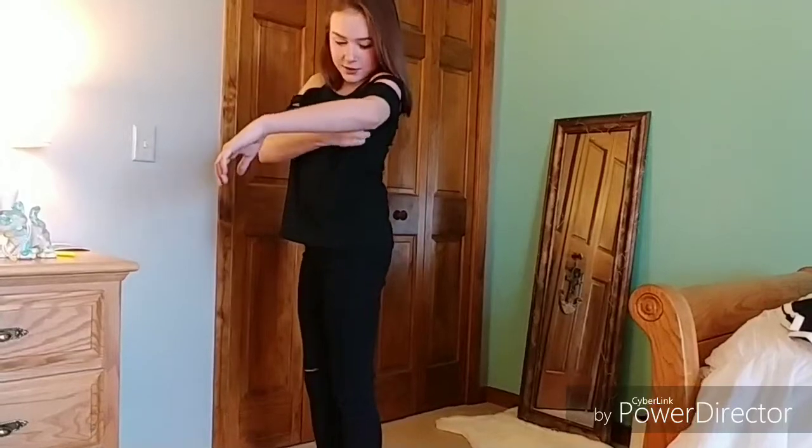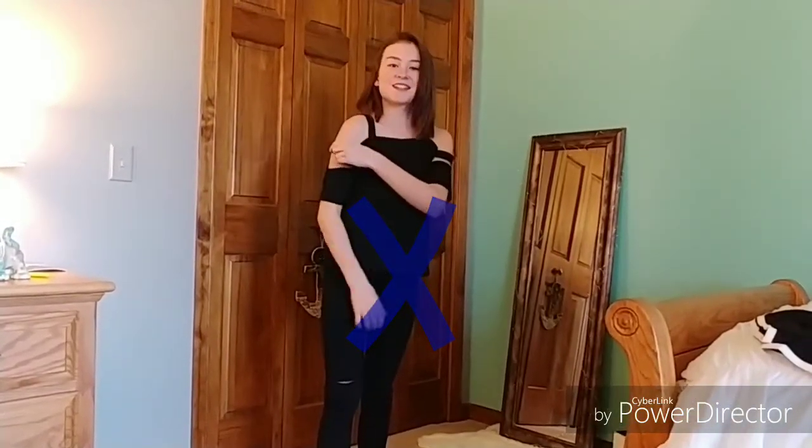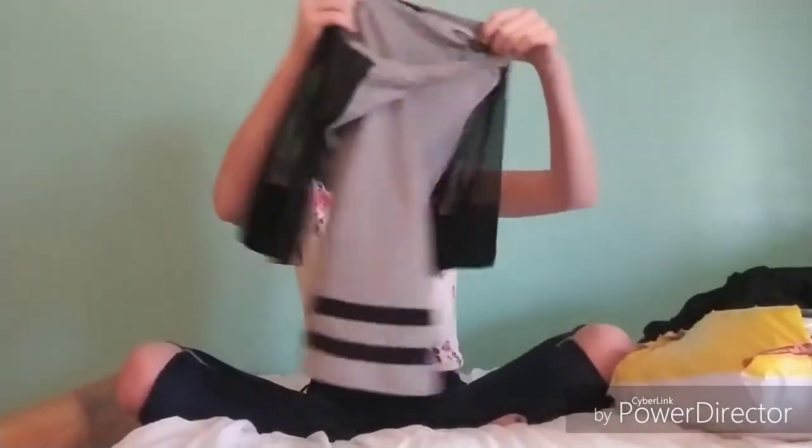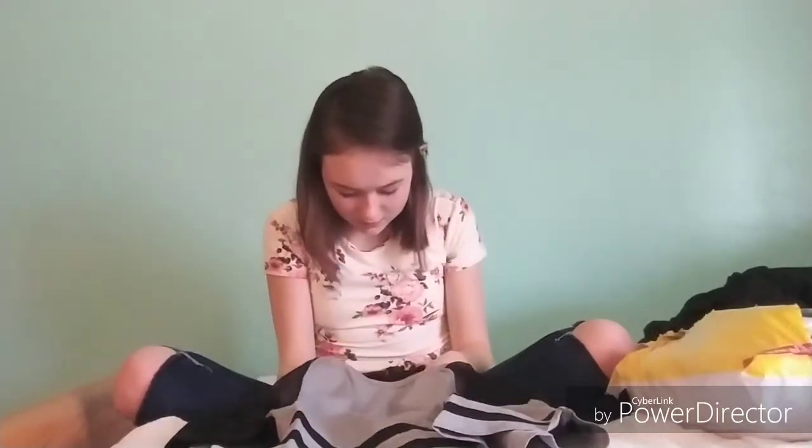And right under here is really rubbing. So yeah, I'm not sure how much I like this. Next is this, which is really thin and stretchy and comfy and feels like pajamas.